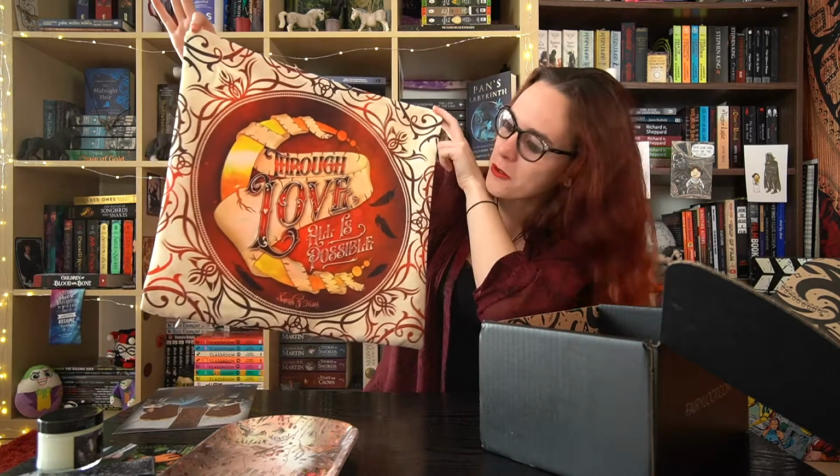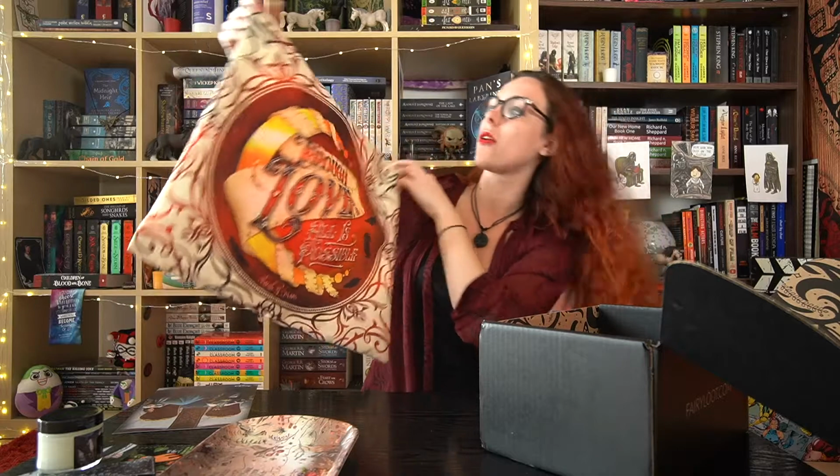Okay, it's made of fabric. Oh my god. Thank you, Fairyloot. This is stunning. Okay, I'm actually gonna hold it up now so you guys can see. So it says here, "Through love, all is possible," and that is very, very true. I wholeheartedly agree with that quote.